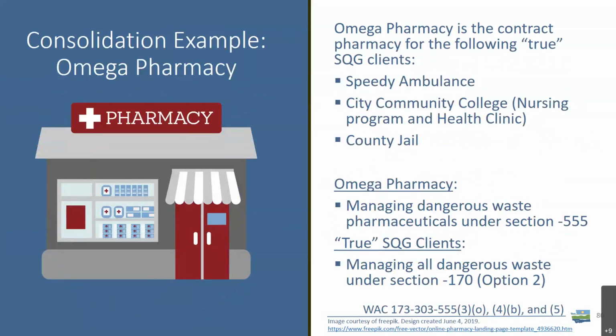The last topic of the new regulation we need to discuss is consolidation of waste pharmaceuticals under 555. Omega Pharmacy supplies the pharmaceuticals for 3 facilities: Speedy Ambulance, the City Community College, and the county jail. Omega Pharmacy is a healthcare facility managing their dangerous waste pharmaceuticals under Section 555. They are a fully regulated healthcare facility.